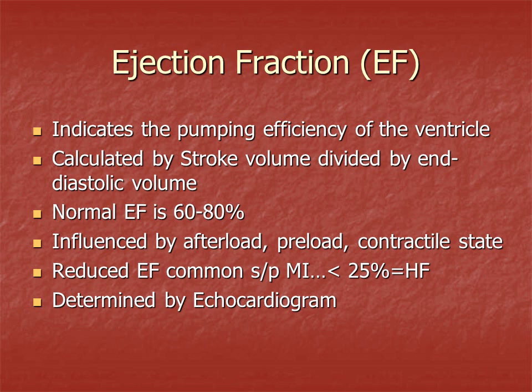Ejection fraction indicates the pumping efficiency of the ventricle, and it is calculated by stroke volume divided by end diastolic volume. Normal ejection fraction is usually between 60 and 80%, and it is obviously influenced by all three factors: preload, afterload, and contractility. A reduced ejection fraction is very common after myocardial infarction, and many times you'll see it below 25%, which indicates heart failure. This is determined by the 2D echocardiogram.